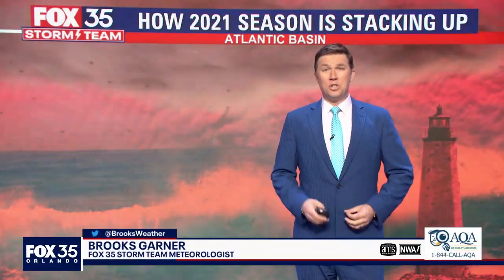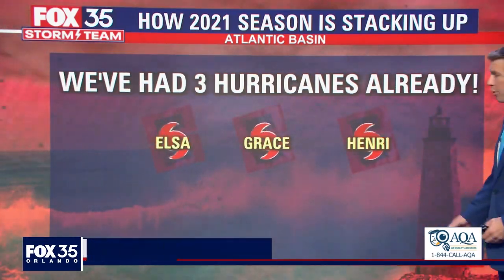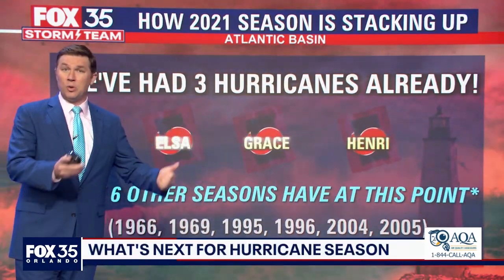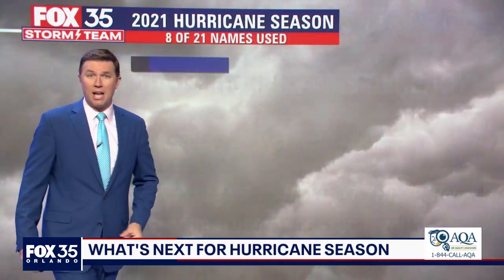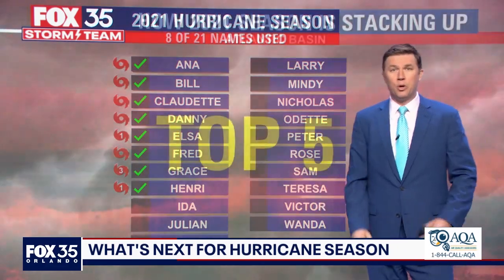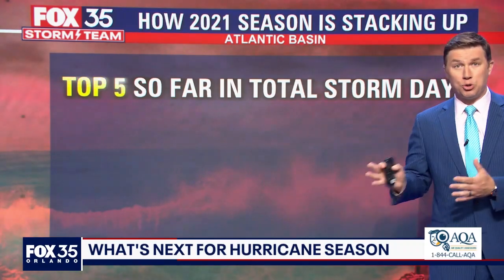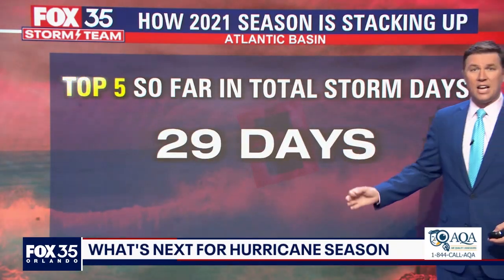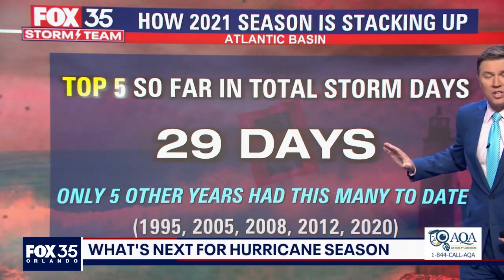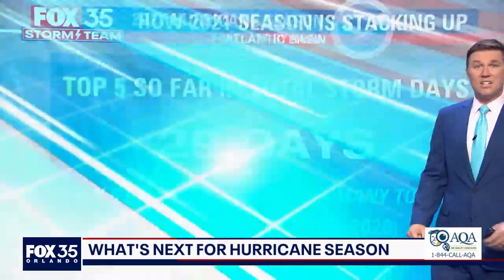All right, so how is the 2021 season stacking up to date? Well, we've already had 3 hurricanes, Elsa, Grace, and Henri, and there have only been 6 other seasons at this point to have been this active as far as the total amount of hurricanes go. The next name on the list is going to be Ida. We're already almost 40% through the list, and this is a top 5 season so far in total storm days. We've had 29 days where a named storm has been active and alive, and there's only been 5 other years that have been this active, with storms active to date for 29 days or more.